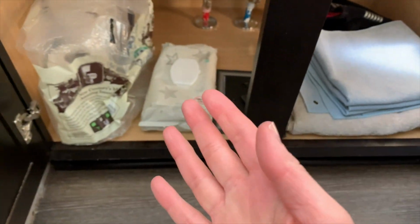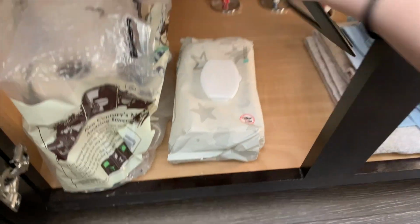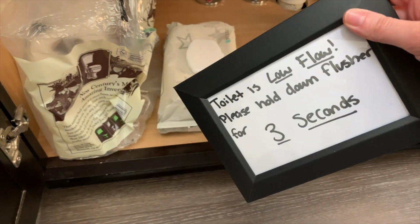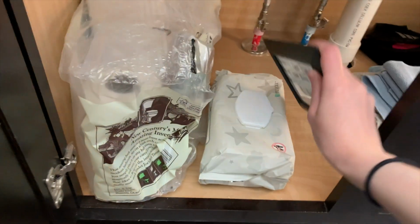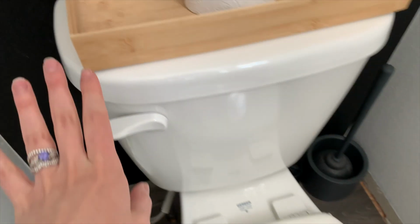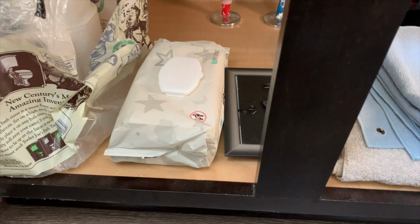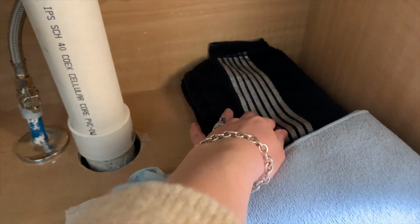And then under here, it's almost like I'm a minimalist or something. We got toilet paper, baby wipes. This is a sign that I put on the back of the toilet when we have our Russian guests staying with us, because European toilets are different. With European toilets, you really just have to go boom, done. And we found that the toilet was getting clogged quite often when we had Russians visiting us. So I put that there now so they know to hold it down. But I don't need it up all the time because Americans are used to American toilets. Here I have an extra towel.